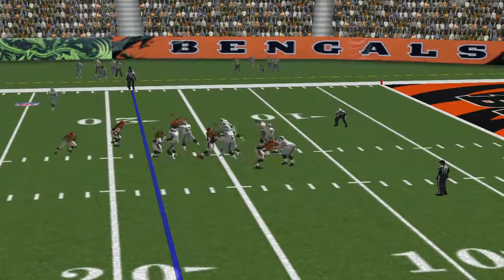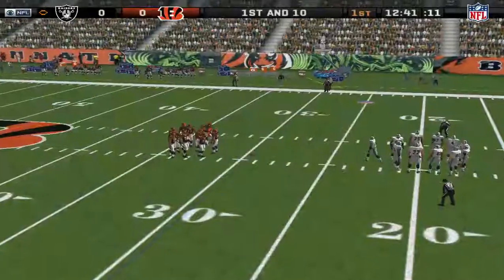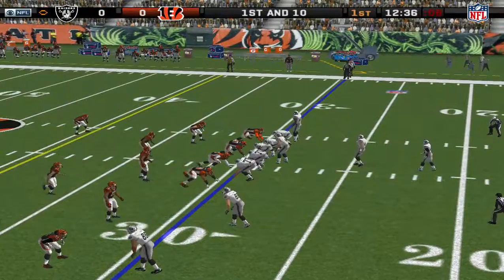They'll pass on first down. Throws it. Number 27 is there for the tackle on the reception at the 11-yard line. Gain of 29 yards on the play. Ball on their own 29.